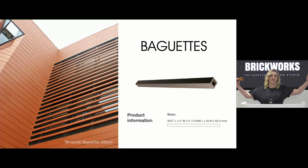The full length of the baguette is that 3¼ foot length, which is roughly 1 meter in length, and a 2-inch by 2-inch square extrusion that creates this beautiful natural terracotta screening that you can use for your projects. The baguettes are available in all of the standard smooth colors. We can also offer them in a glazed finish for special projects.